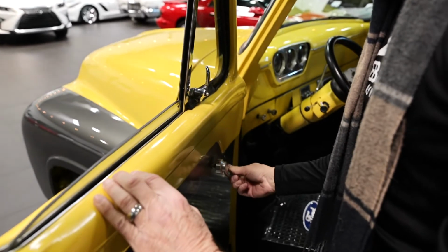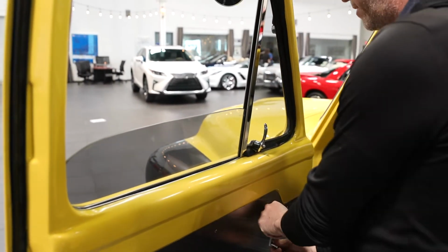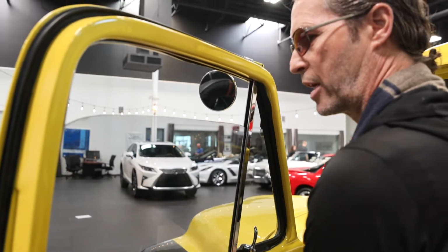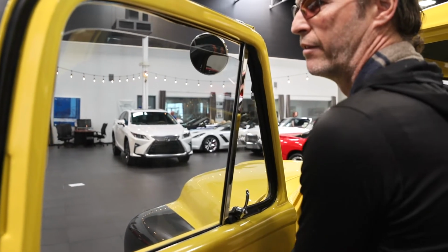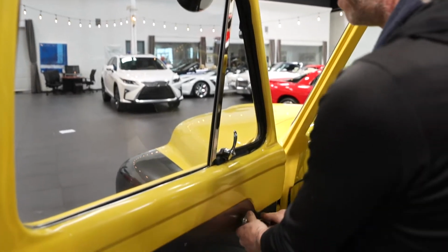Let's crank up this window. Make sure the window does go up when you're driving down the road. It's a little loose here. Every once in a while when I close the door, this flies off, but I know that this is something that could be taken care of pretty darn easy. But yeah, window goes all the way up. Just wanted to show you that.